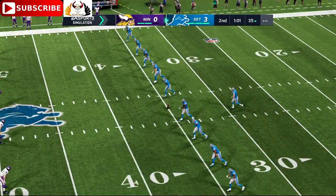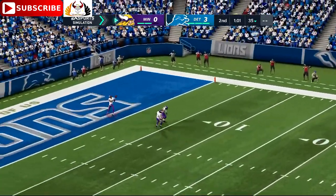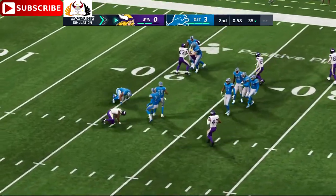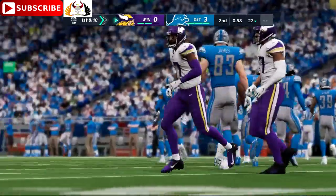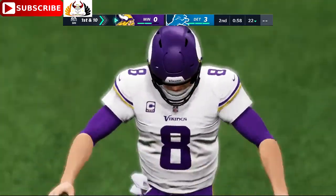Out is the kickoff unit as they run up and send this one away. That'll be taken about a yard deep. And he's up past the 20 to the 22-yard line. And on the return, the Vikings take over 1st and 10 at their own. The Vikings taking the field here for their 2nd drive of the game.